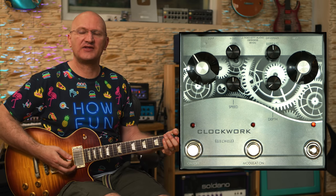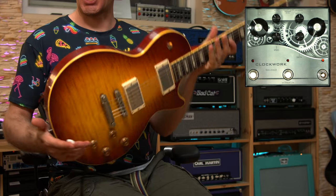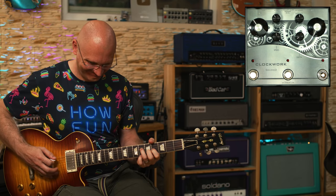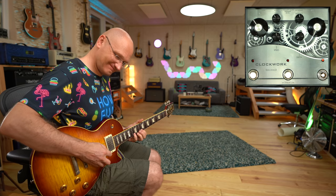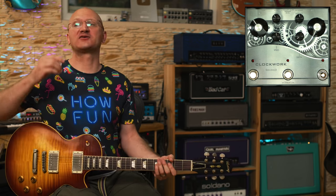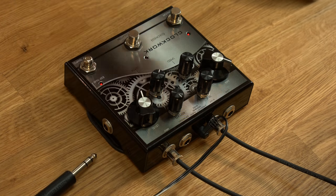Turn everything off. That's the clean sound. Oh, and also the guitar is a Heritage H150 custom core Artisan aged. Yes, it is gorgeous. And that's what it sounds like. We turned it on. We have level all the way down.